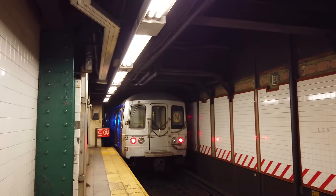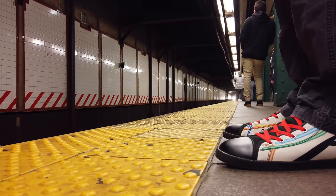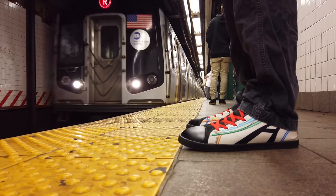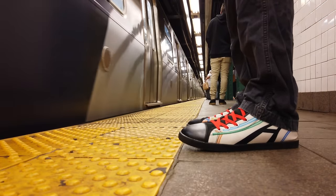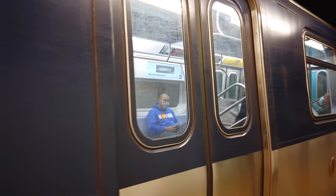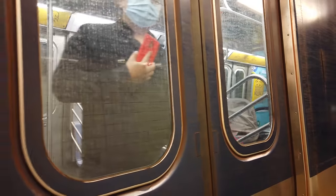Okay, an R160 R train. Woo! Well, wait a minute. Okay, there goes the end. So at least I won't ride an R46 next time because the R train is guaranteed to be an R160. Yay! Oh, it's a Cuomo wrap. Nice. There should be some R160 Qs and Ns.